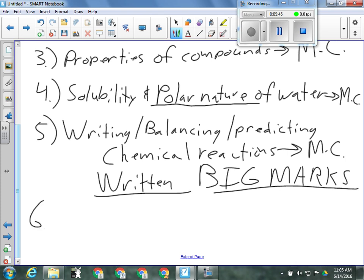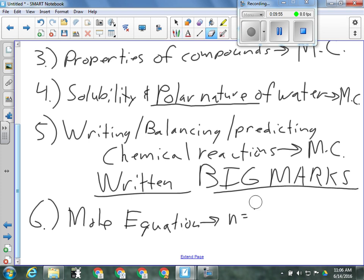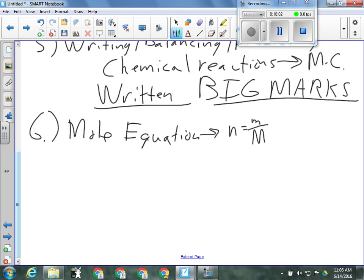And then the mole equation. Oops, that M's supposed to be little. The mole equation: little n, or n equals little m over big M. Don't forget about Avogadro's number, although it's on the test, so you don't have to memorize it. The number of particles in a mole.